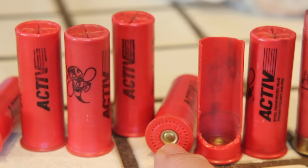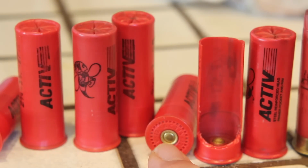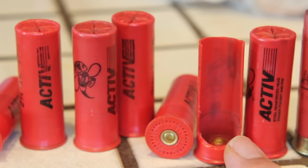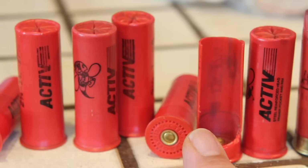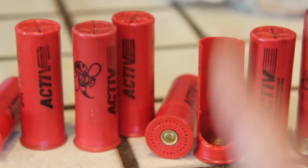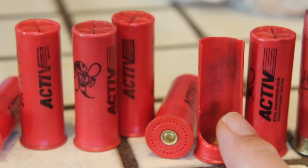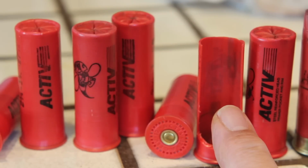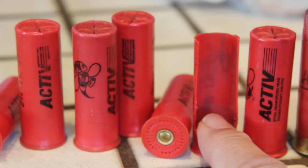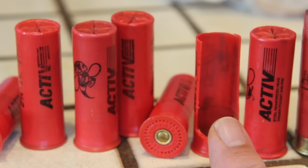These were loaded with Remington 209 primers, and I used Winchester AA 452 AA powder in these, and then I used the Winchester AA 12 wads, which are specially made for Winchester AA hulls. They're tapered on the inside, and so are these. So the Winchester AA wads work real well with the Activ shells. And then I used 1 1/8 ounce of Magnum number 8 shot, except when I shot handicap, and then I went to 7.5 shot, 1 1/8 ounce loads of those.